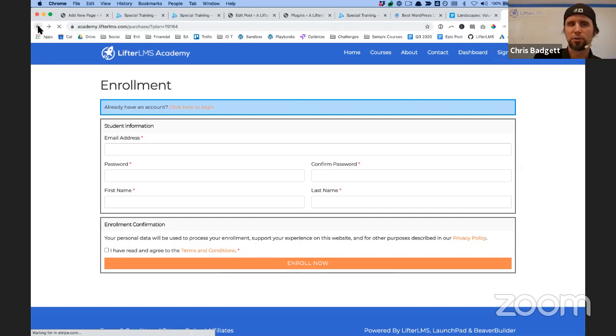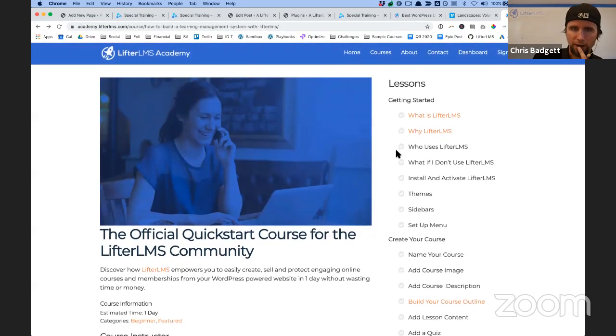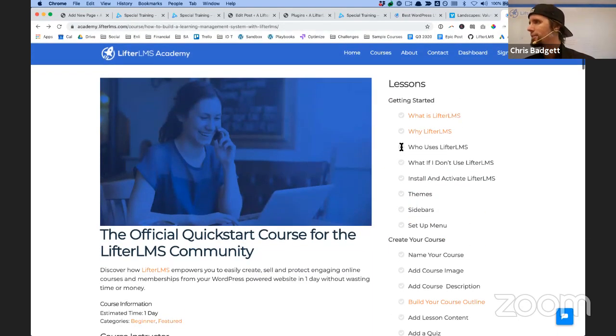And we've also got tools with Lifter LMS where you can also pass that user information, that email address, to your CRM or email marketing or email list platform like MailChimp or ConvertKit. Or you could even self-host all that on your WordPress site with tools like Groundhogg. So I hope that answers you over in YouTube land.